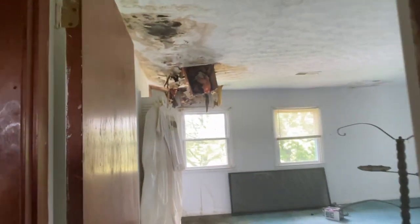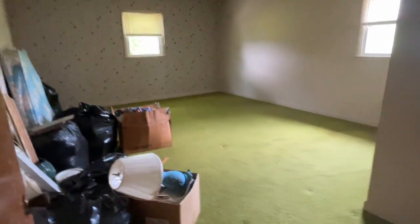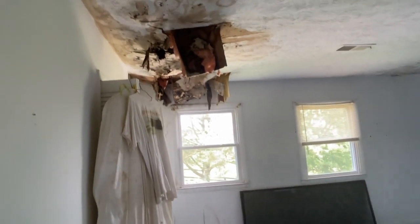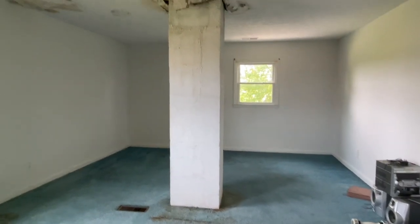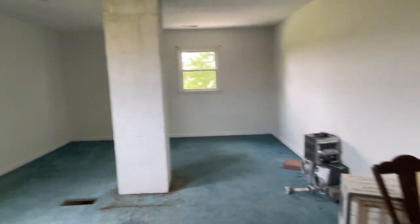Oh, jeez. We got some damage. That's an old... Yeah, there's some mold and water damage. Oh gosh, that's scary. Oh god, that is scary. It's not so good. What is that? Must be, is that an old chimney? Must be. Interesting. I mean, a lot of times it's just like unbent.